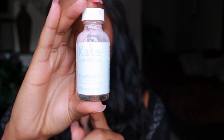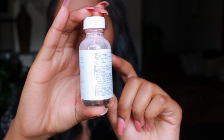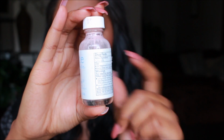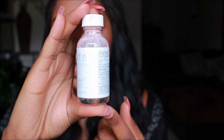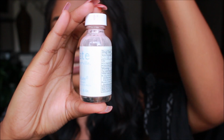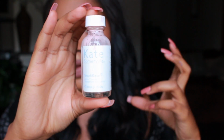Excuse the messiness because I have been using this a lot. But it comes with a liquid at the top. It's just a clear liquid, and then at the bottom it has the medication. So you take a Q-tip and you stick it down in there, and then you spot treat your acne breakouts.